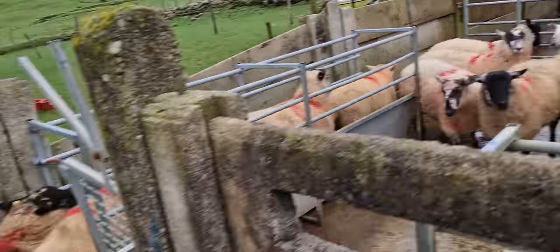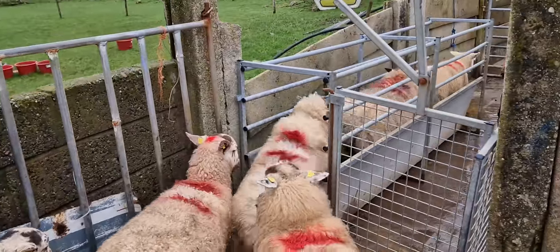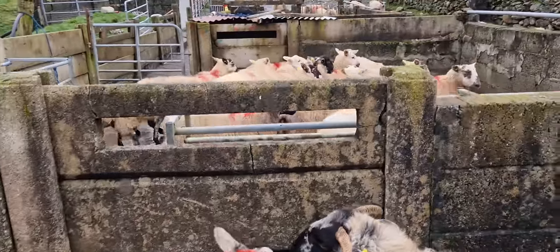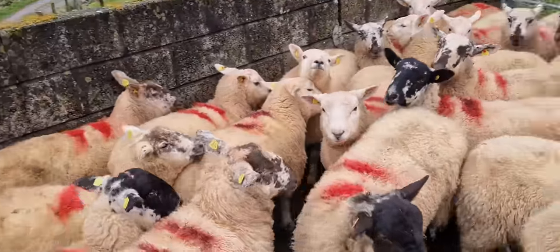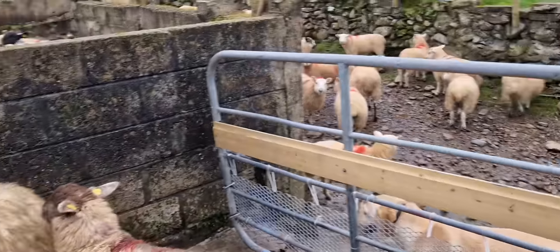So we usually catch them and see how bad they are. If it's only scald or whatever, we lay them way off, but if they've some form of foot rot or anything, we'll keep them down here until they're good, or else if they're really bad, we'll sell them. So we're culling a lot of the lame lambs and lame yos the last few years, and it seems to be working for us.